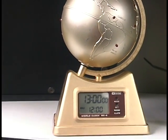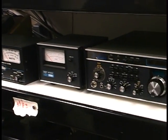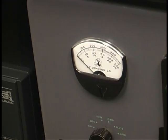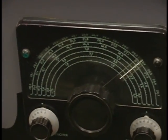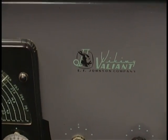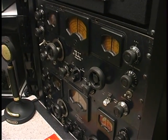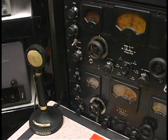On our next shelf down, we have a TR7 line of Drake equipment. Again, something to play with. Going down a little further was my first AM operating position as a General, the Viking Valiant transmitter. Works very nicely, and I use that in conjunction with the two SX28 Helicrafter receivers.